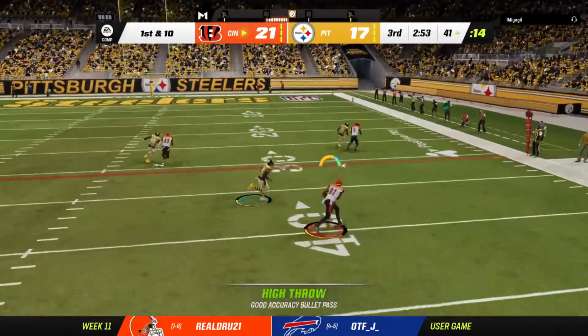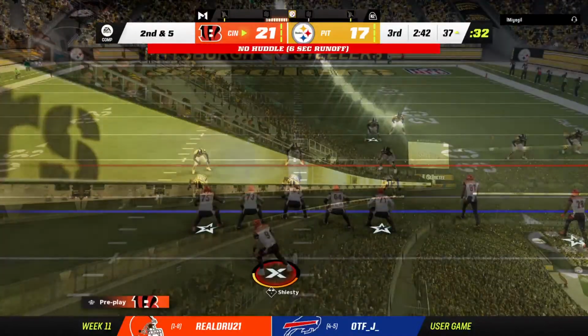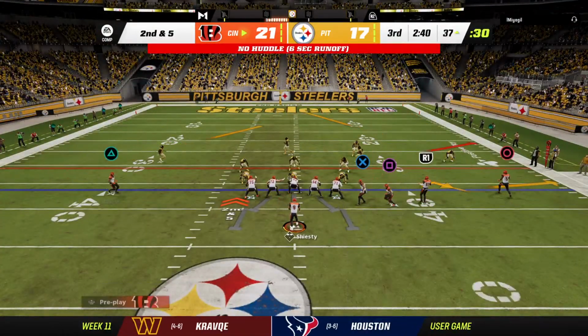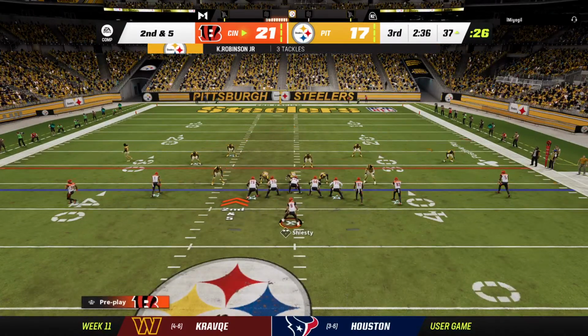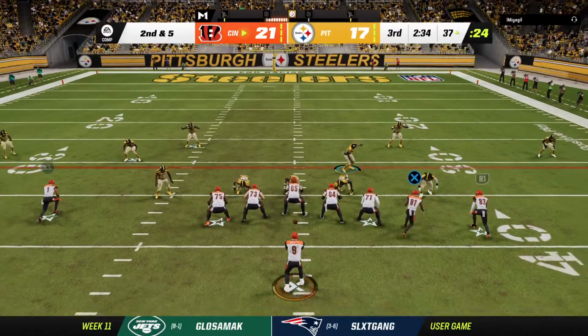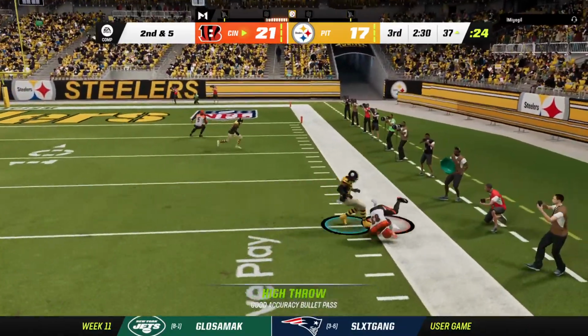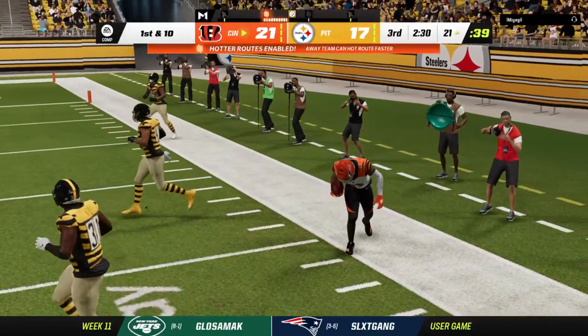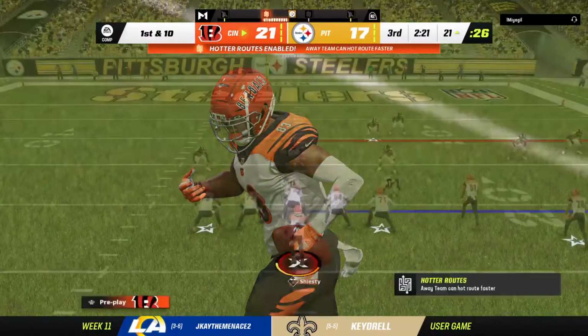From the shotgun. He'll look to throw. It's caught. Smith. And they're going to get this down to about the 37. Here's 2nd and 5 now from the 37. Back to throw again. This is caught. It's Boyd. He's going to go out of bounds, but he takes this one down just shy of the 20.